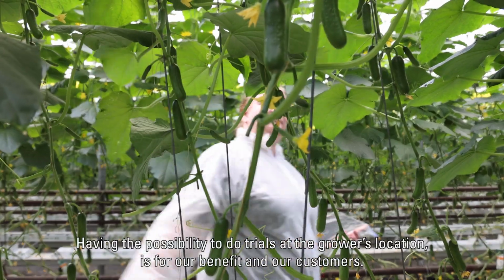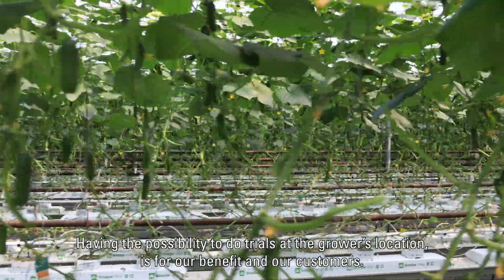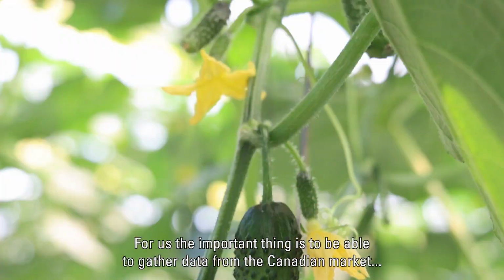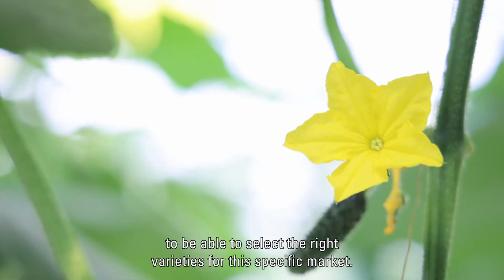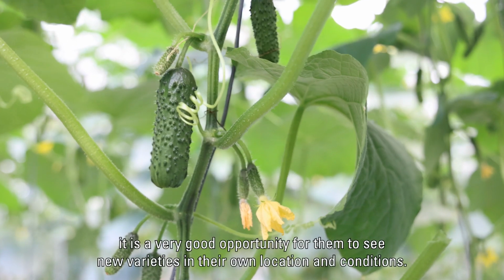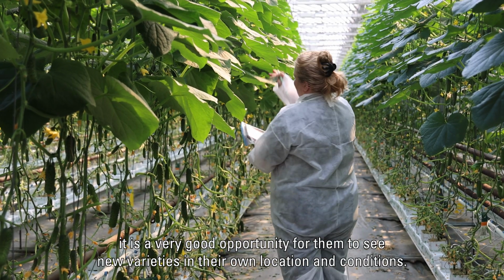Having the possibility to do trials at growers' locations is for our benefit and our customers'. For us, the important thing is to be able to gather data from the Canadian market to be able to select the right varieties for this specific market. On the other hand, for the grower welcoming the trial, it's a very good opportunity for them to see new varieties in their own location and conditions.